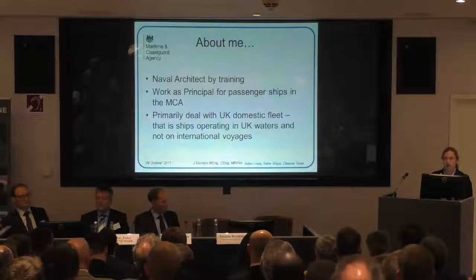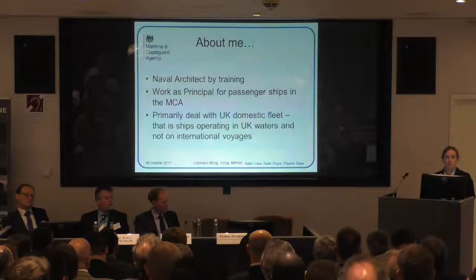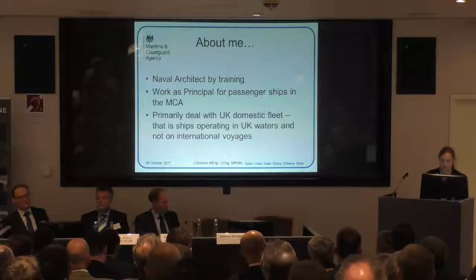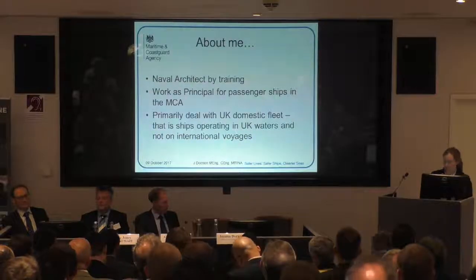Just as a note for anyone not from a maritime background, when I say a passenger ship, from a regulatory point of view, that means there are over 12 passengers on board, just in case some of you might not be familiar with that.